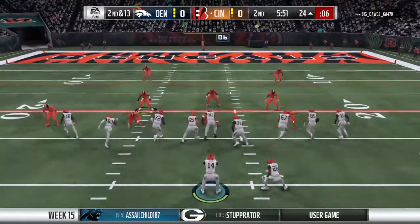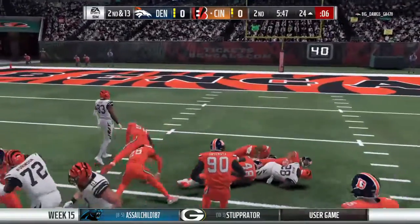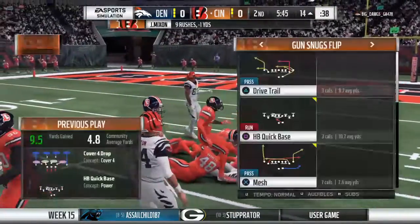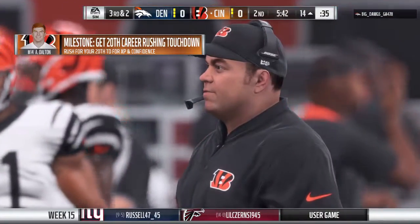They'll stay on the ground. Mixon again. And he'll get him inside the 15 down to the 14-yard line. He'll wind up getting 11 on that one. And they're going to face a third down.